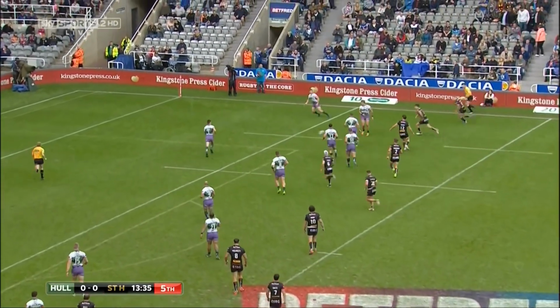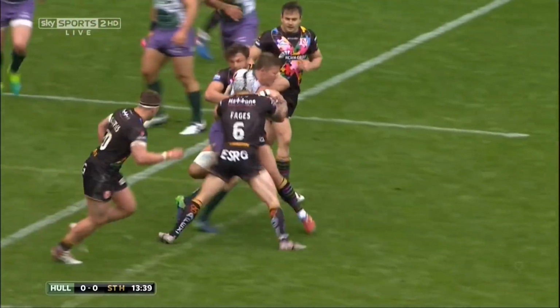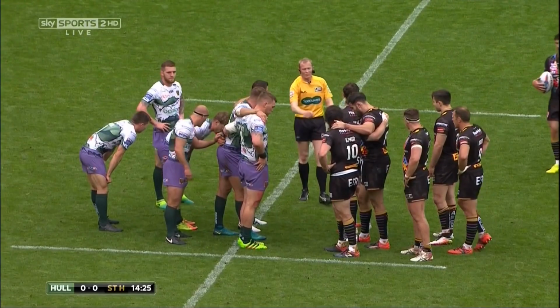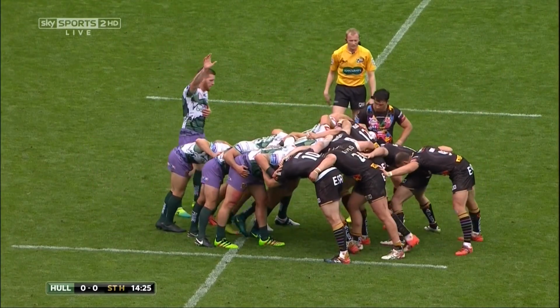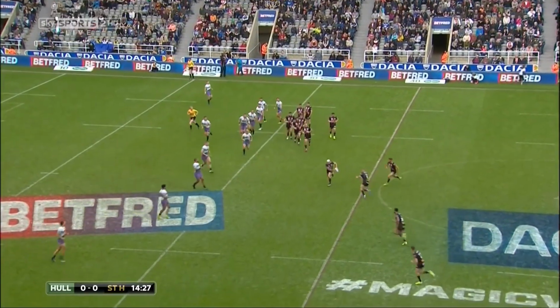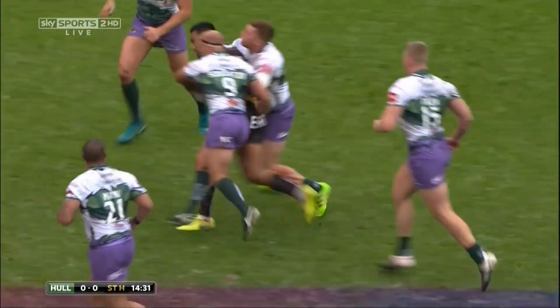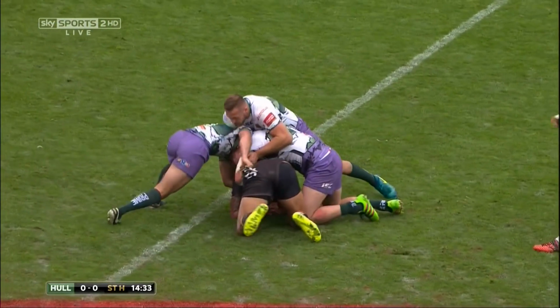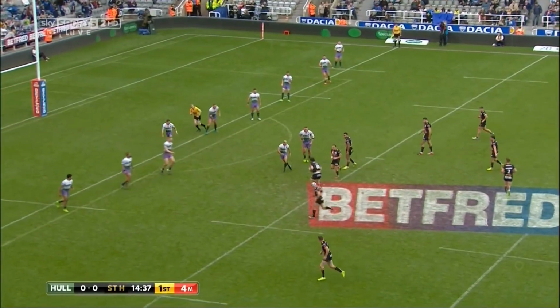They go across the field now. Wilkin puts a little kick in, and Steve Michaels sweeps up for Hull FC, who get their hands on the ball. It has been a pretty busy opening 14 and a half minutes here. Stay there. Out! So St Helens head and feed after that forward pass. Here is Zebtea now. Good position for Saints. Plenty of tackles to play with.